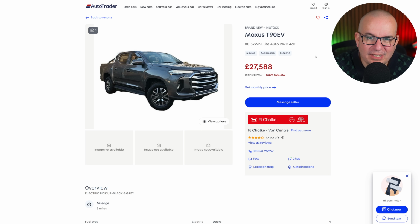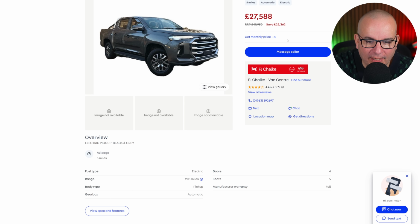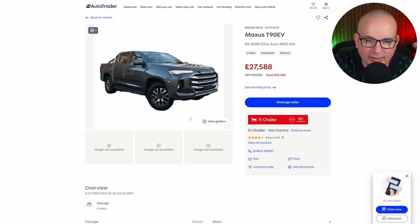The Maxus T90 EV, Elite Auto rear-wheel drive, 27.5 grand as opposed to 50 grand. 22 grand knocked off. No one's paid 50 grand for this in their life. 205 miles of range. It doesn't review particularly well. I still think you'd be better off with this one getting a lease.